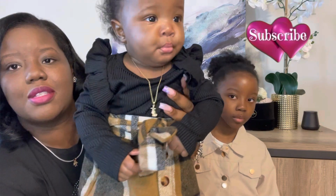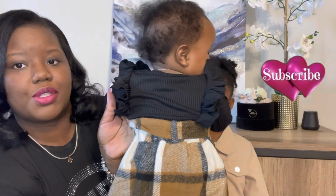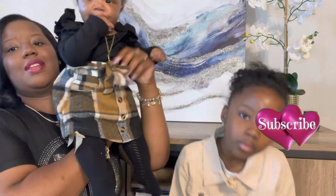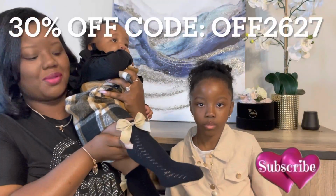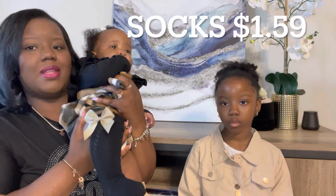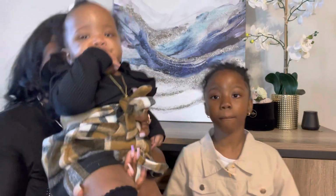But yeah, so this is the first outfit here with Miss Skyra. I thought the little ruffles were so cute. It comes with this cute little belt. And then this is the second item, these socks. And I just thought these socks were so cute. They have the little detailing on the side and the little bow. These socks also came in a white, I believe a pink. So yeah, I just got that stuff to match with her outfit.